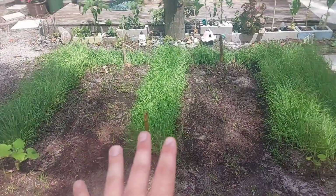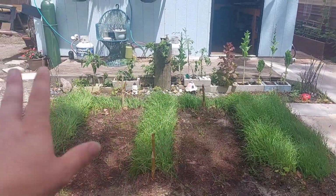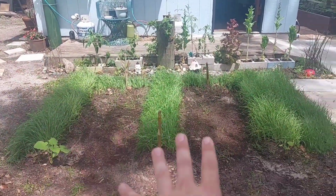Now, in a video a couple weeks ago, I showed you guys my garden. I'm going to show you guys the progression on that. With all of the lettuce that we had, we've already been trimming and eating it. So over here you guys can see the wheat that's growing. A few weeks ago you saw that these were just mounds of dirt.